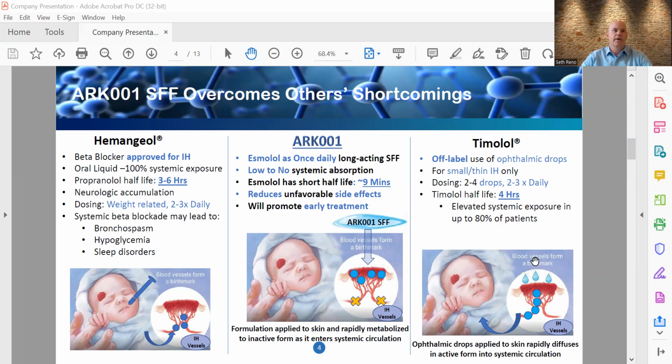Both forms of these medications result in systemic absorption of beta blocker in very young infants that can result in unnerving side effects. The side effects parents may experience with their babies are cold extremities, sleep disturbances, hypoglycemia, seizures, or bronchospasm, all of which are very unsettling.